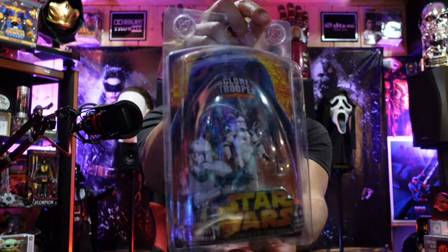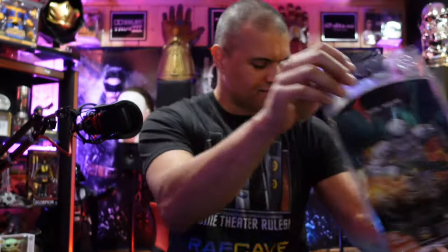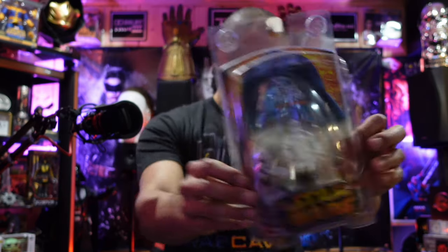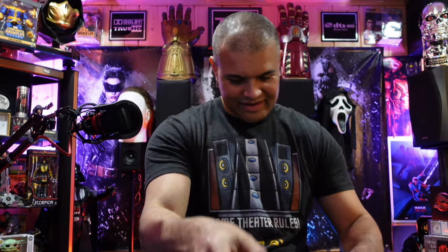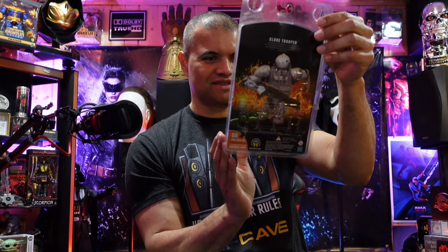I got a baggie here. I gotta open up here. Actually, just rip it open. All right. Oh, we got some Star Wars. This is a clone trooper from Star Wars Revenge of the Sith. We have another clone trooper. Looks like we're building an army here. Another clone trooper. And another clone trooper. Four clone troopers. These must have been hard to come by or valuable. I'm not sure why I bought four of them.